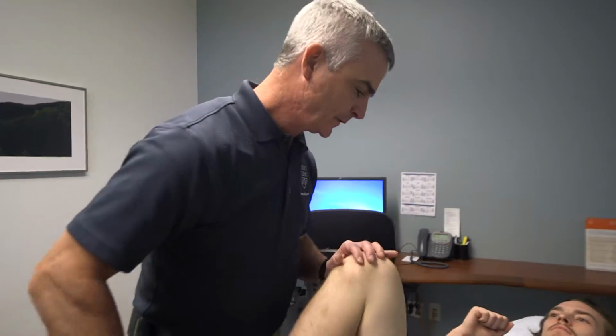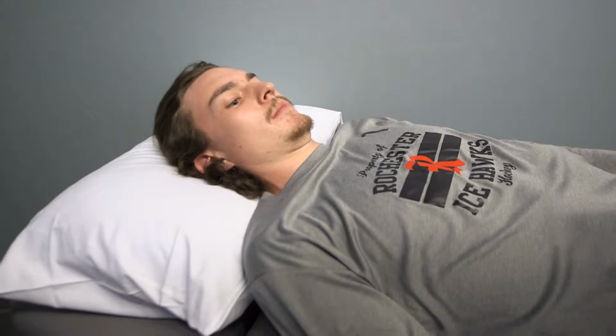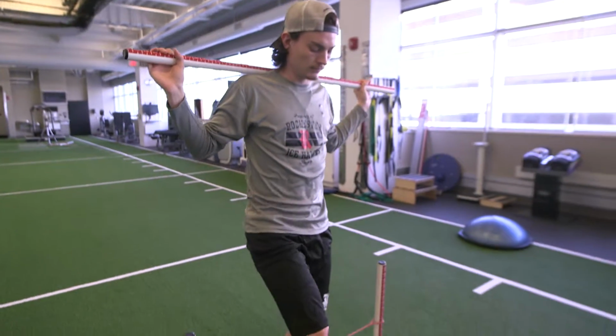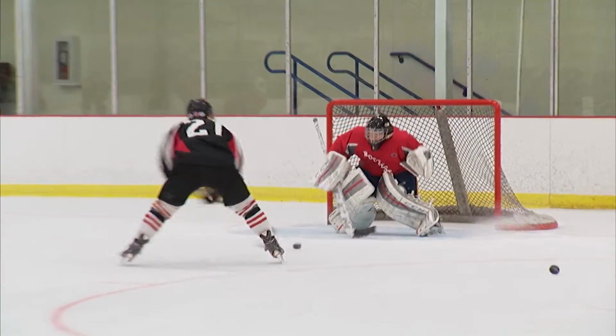All right, Sam. So let me know if this bugs you. Physical therapist Joe Eischen determined that Sam's hip flexibility is being limited by tightness in a critical group of muscles. Therapy and targeted stretching will lower his risk of injury while giving him more freedom to move in the net.